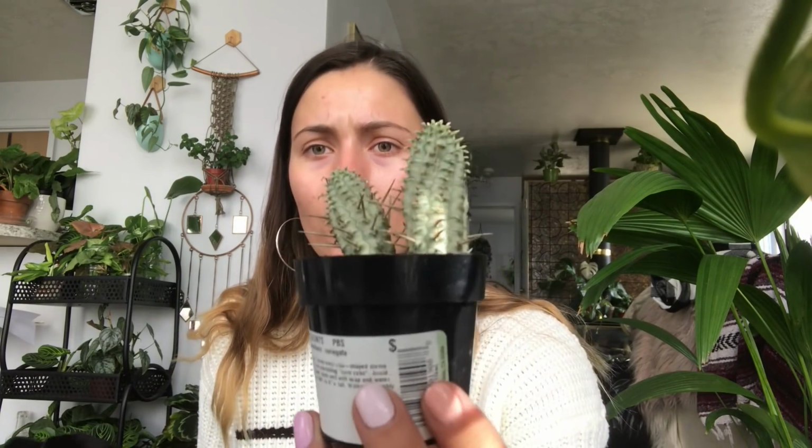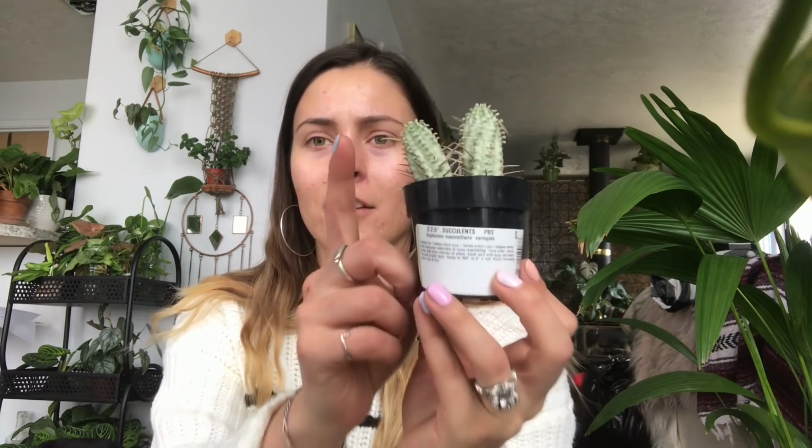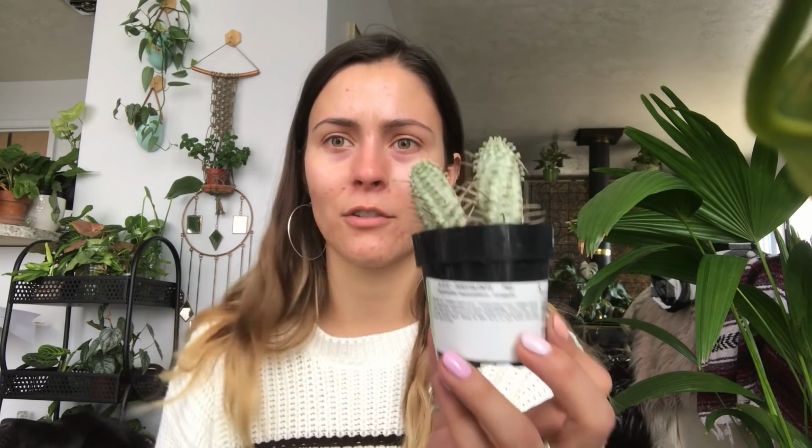But it's really cool. It's white and like a very pale sage green. So yeah, and look there. It's getting somewhat of a weird little growth there. But I thought this was really cute and really cool, so had to grab it.